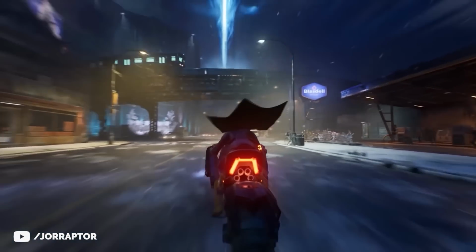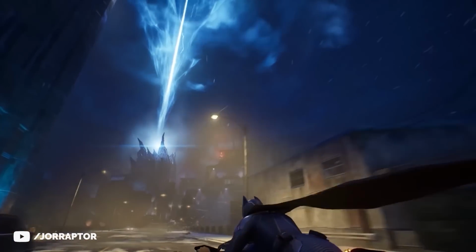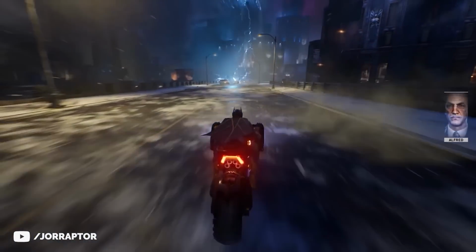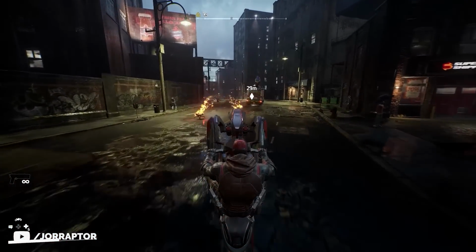This Batgirl on her motorcycle during the August 2020 gameplay reveal, with cars on the street and particle effects hitting the road, looks way cooler than the chase with Red Hood on the Batcycle going after an enemy van.